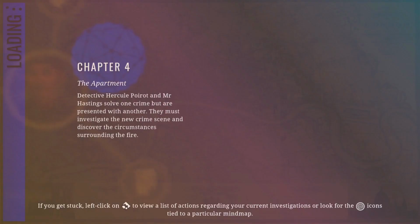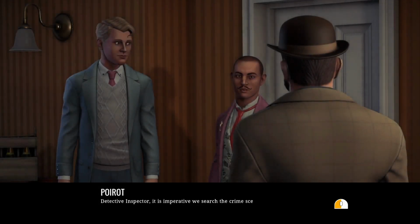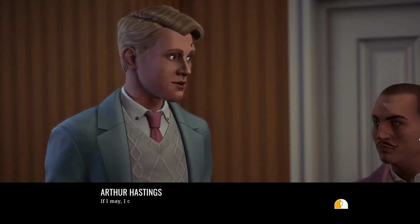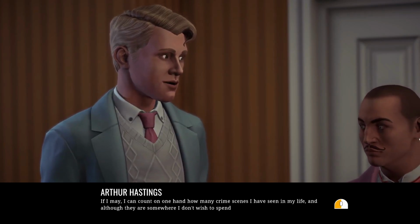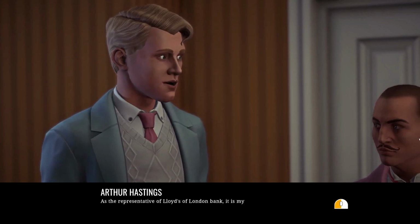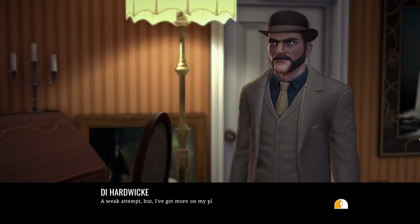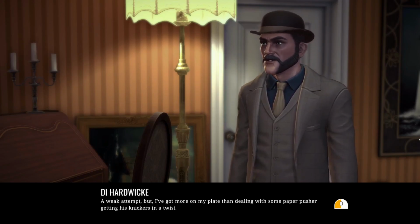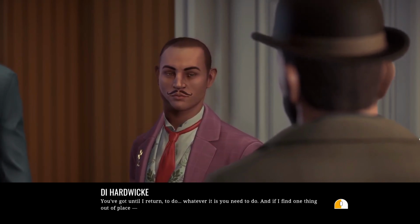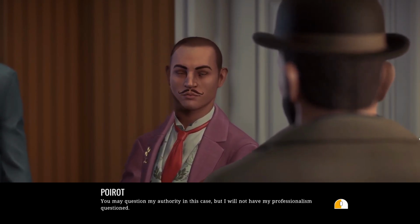Okay, chapter 4, The Apartment. Detective Hercule Poirot and Mr. Hastings solve one crime but are presented with another. They must investigate the new crime. It is imperative we search the crime scene as soon as possible. Okay. You mean my crime scene? If I may, I can count on one hand how many crime scenes I have seen in my life, and although they are somewhere I don't wish to spend too much time, as the representative of Lloyd's of London Bank, it is my responsibility to handle all matters regarding the now stolen painting. A weak attempt, but I've got more on my plate than dealing with some paper pusher getting his knickers in a twist. You've got until I return to do whatever it is you need to do. And if I find one thing out of place... You won't. You may question my authority in this case, but I will not have my professionalism questioned. Whatever you say.